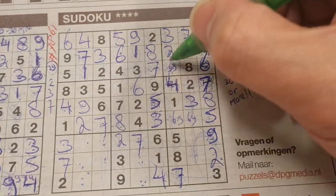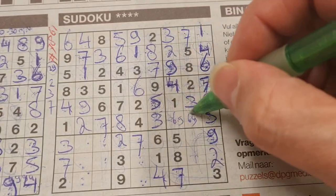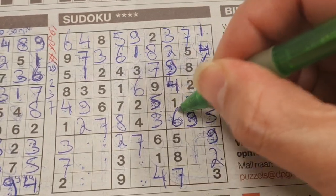1 box left in this big square for number 9. 6 and a 9. We have a 9 now in this column. No 9 there. 9 should be here and the 6 goes there.